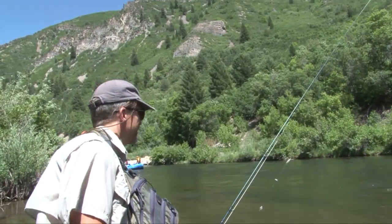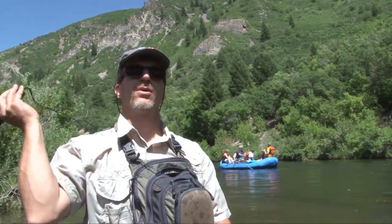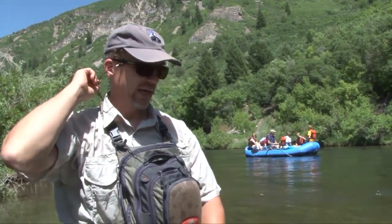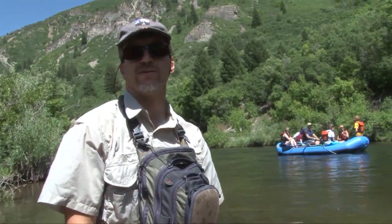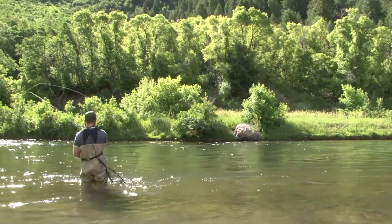And that hit on the upper drift. Yeah, you know, the dead drift down. And I'm not using a strike indicator. I got a tip that these fish are a little bit wary. So I got rid of the strike indicator and I hit it hard enough that there was no doubt. You had a hit right there?